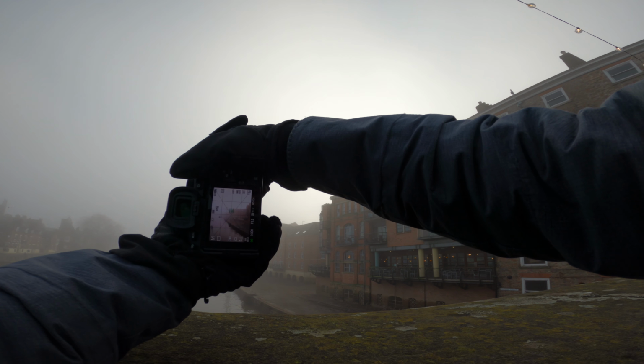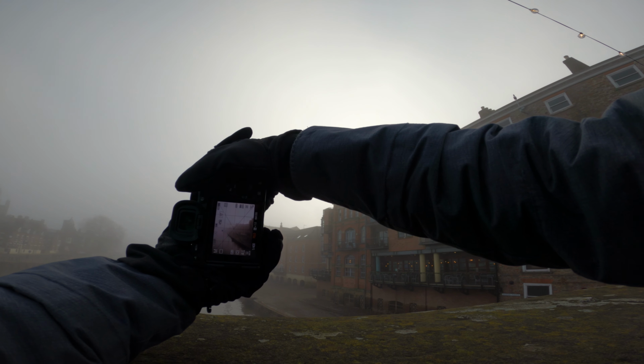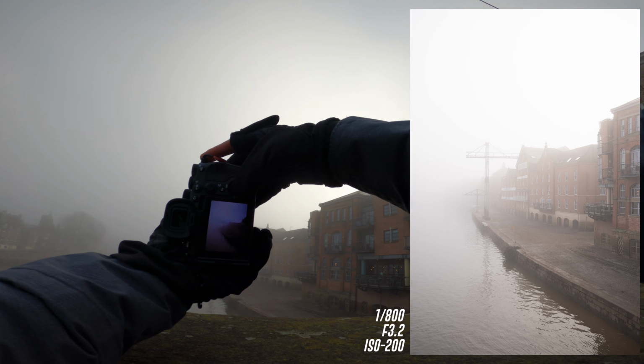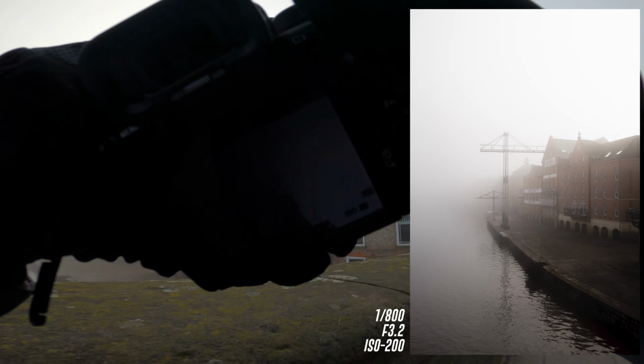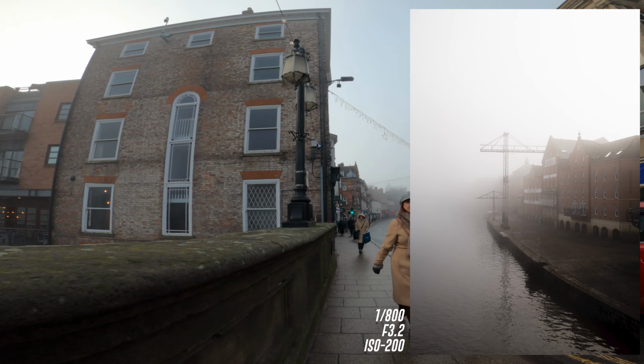The fog right here, look at this right now. This is so stunning. I'm going to bring up the f-stop to about f5. And we're getting, oh, that is so gloomy and moody. You know what, I'm going to try and go a little bit further down and get some other shots.